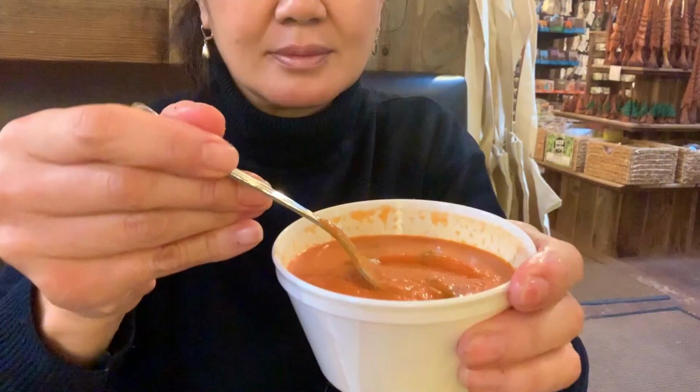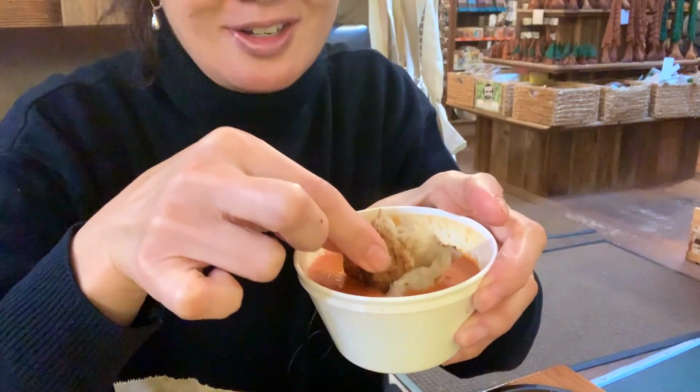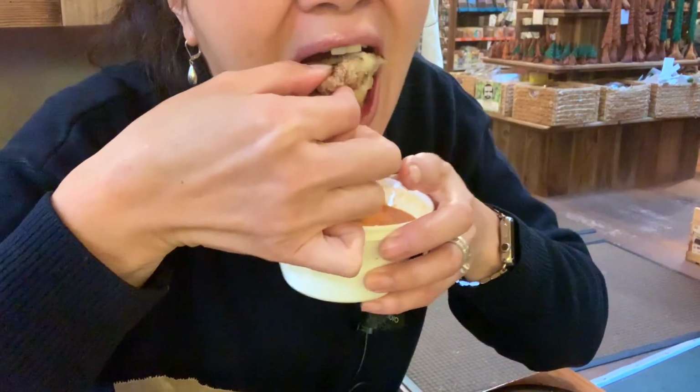You gotta chase it with a bit of tomato soup here. Perfect. Nice chunky bits of tomato in there. And there's little bits of basil floating at the top. A little dunking action is also nice. Yummy.